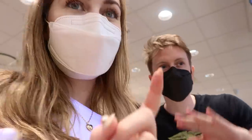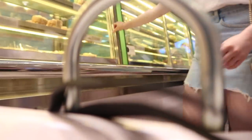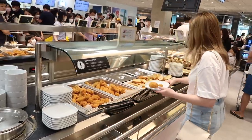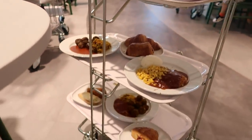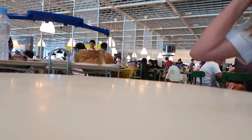All right, Ollie. Are we getting green tea cake? We're getting every single thing. Are we really? Yeah. Oh my god, okay. Wow. I love this so much right now. Oh, me too. Okay. So what are we starting with? Our main course? I'm gonna start with my 2 servings of veggie people.